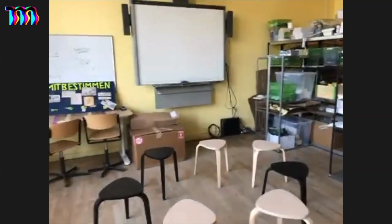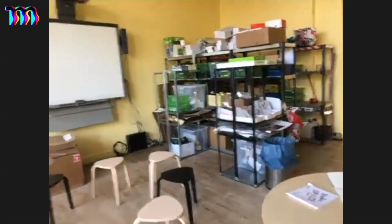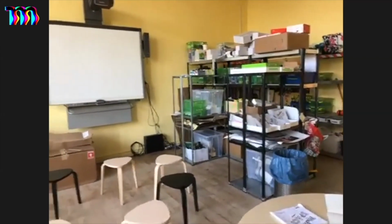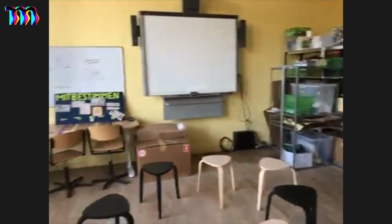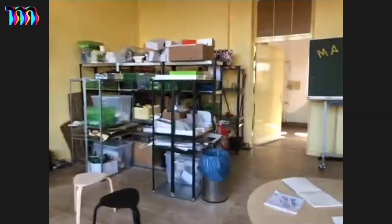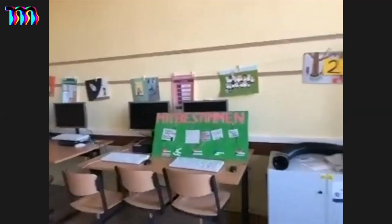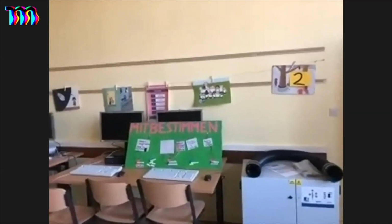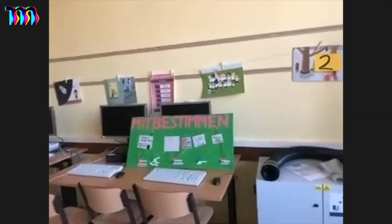Here you see a chair round. This is how we usually start the class. So we start in a circle and have everyone come into the makerspace. We do a little check-in with everybody before we actually start working. You can see work areas here where the students can work in groups and work on their projects. On the walls you see different images about children's rights, about what we would like, what the goals of the makerspace are. That's very important for us to visualize.